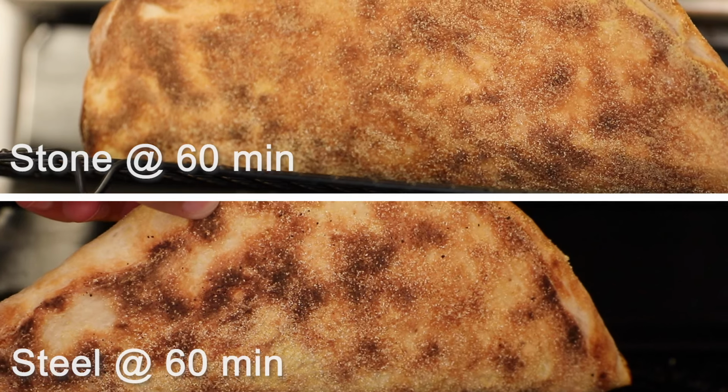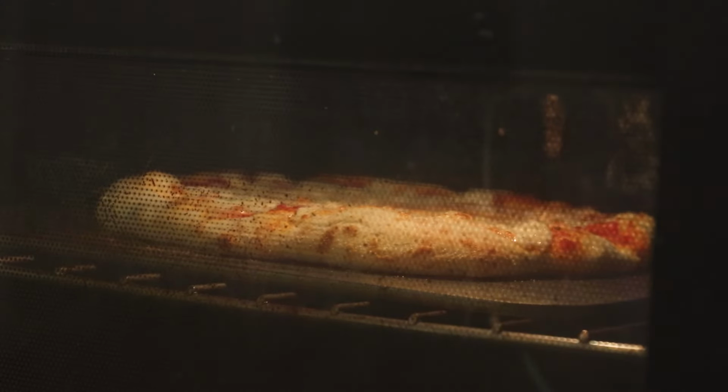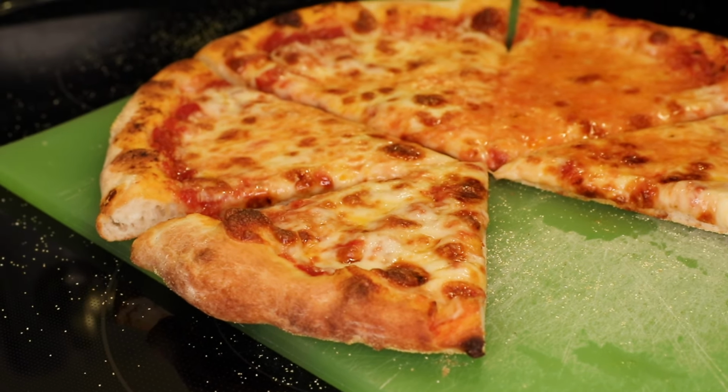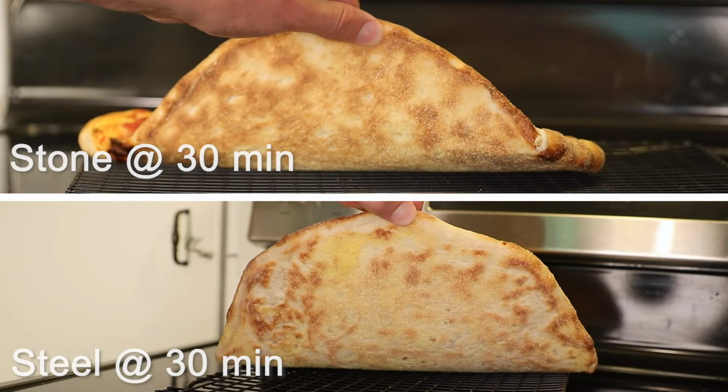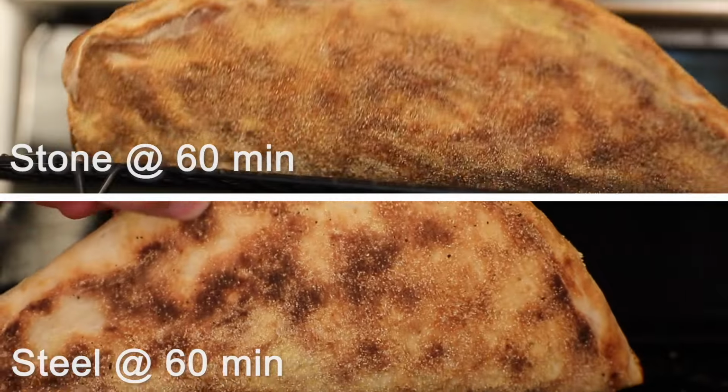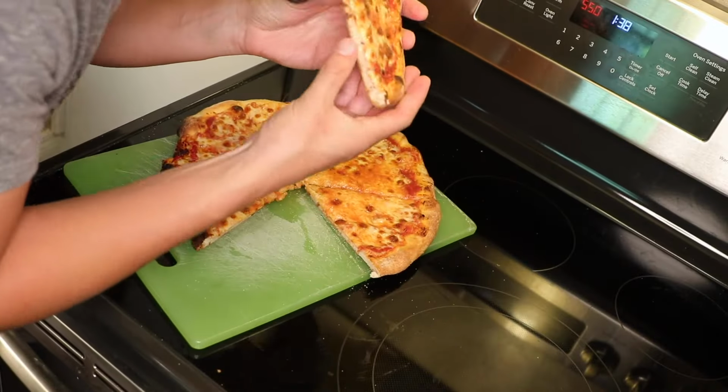Extreme temperatures cause chemical changes, not only in the crust, but I think in the sauce and the cheese layer as well. Changes that make pizza taste like more than just bread and sauce and cheese on top of each other, which is how these pizzas tasted after 30 minutes of preheating. In comparison, after 60 minutes, that is starting to taste like pizza, greater than the sum of its parts.